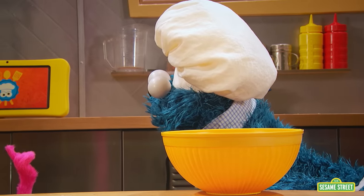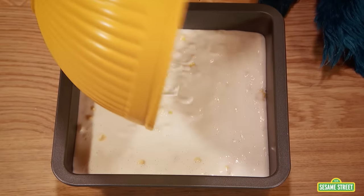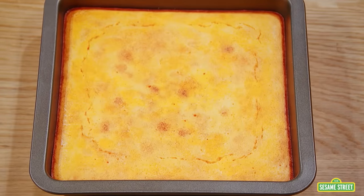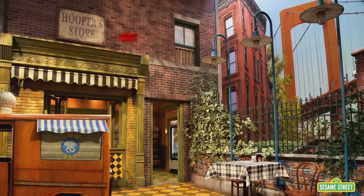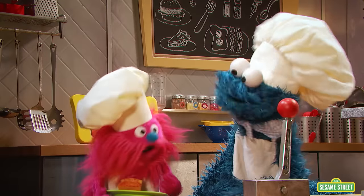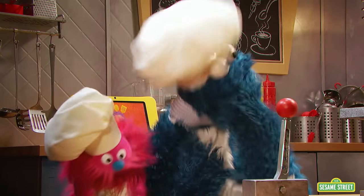Pour the bowl into the pan. Put it in the oven. Oh, look at that! It's ready! Order up! See ya, cornbread! Travel safely! Cookie? I got this nice for you. Oh, thank you, Gonger!